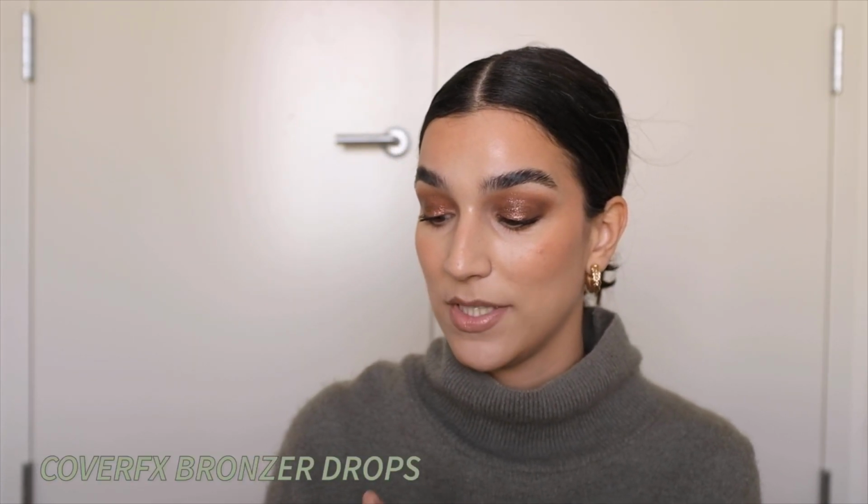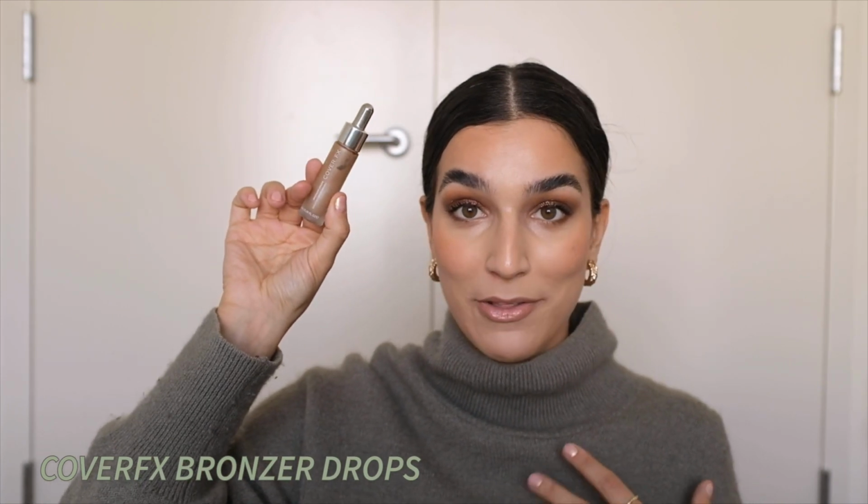It is very warm, but I think it looks good if you use not too much. Then I have the CoverFX bronzer drops in Sunkissed. For a while there I was using only these because when I got them in PR I got obsessed because they do also have a very nice, very natural skin-like finish.